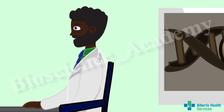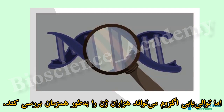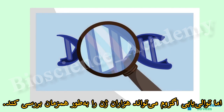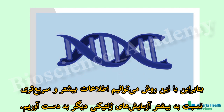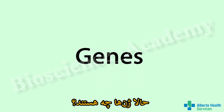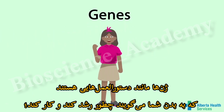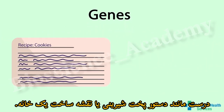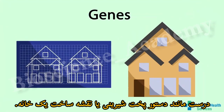In the past, genetic testing was done one gene at a time. Exome sequencing is a test that can analyze thousands of genes all at the same time. So, with exome sequencing, we can look at more information and faster than most other types of genetic tests. So what are genes? Genes are the instructions that tell your body how to develop and function. Like a recipe gives instructions for how to make cookies, or a blueprint gives instructions for how to build a house.